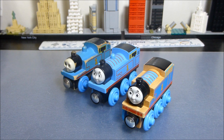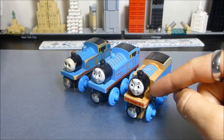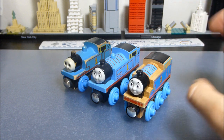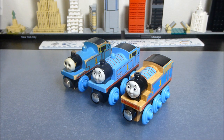Alright, so at the end of this, what are my thoughts? I still maintain that the Thomas Wood as a toy is not that bad. I think there are things about it which are good. For example, the fact that we now have paint on the front buffer beams. The fact that we have these kind of cutouts for the details, which do change engine to engine, and I'll show that in the later review videos. I think it's good that we're getting them in a new way. I like the wood aesthetic. I think it's quite nice from some angles, but not all angles. So I think as a toy, it's not too bad.